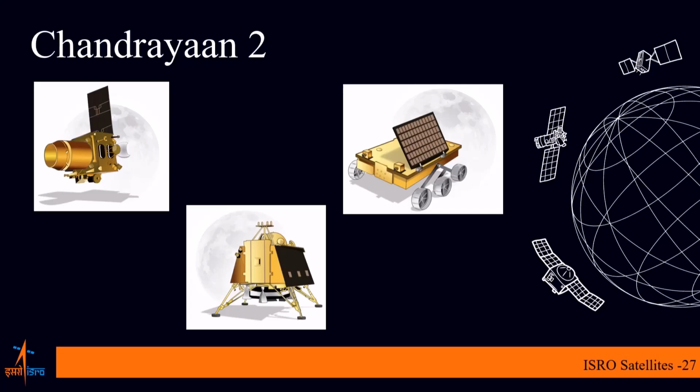The Vikram lander was India's first attempt to do a soft landing on the surface of the moon. Had it been successful, we would have been the fourth country to achieve this feat. It was named after Vikram Sarabhai, the father of the Indian space program.